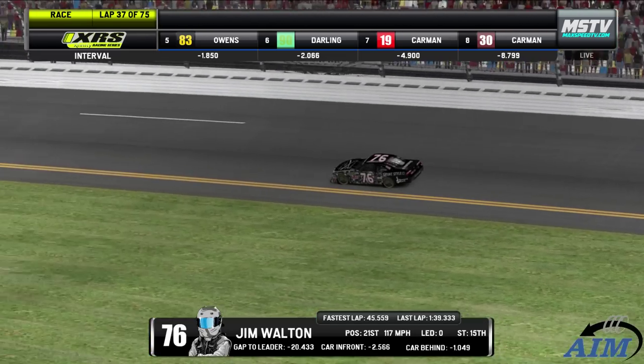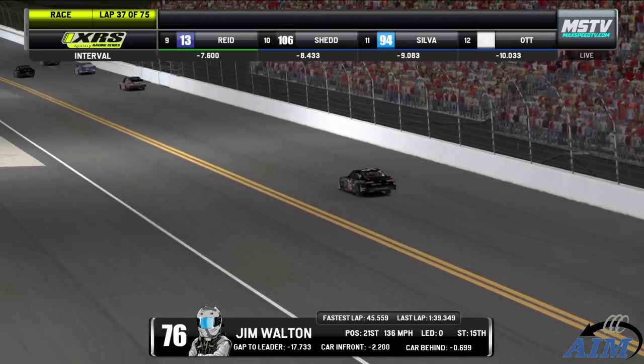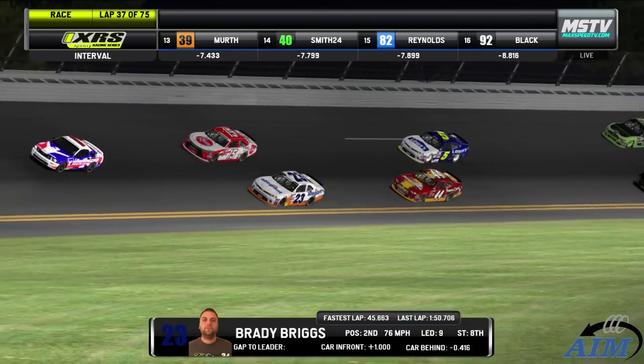Okay, Walton's still on the track. Okay, so they must have had resets. Okay, they must have had one reset. Yep, so he's reset. He's back in 21st now. Good deal, good deal. That's what we like. I'm always a big fan of one reset.